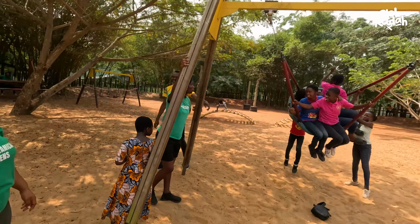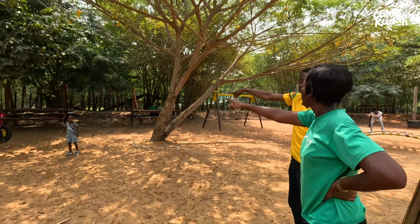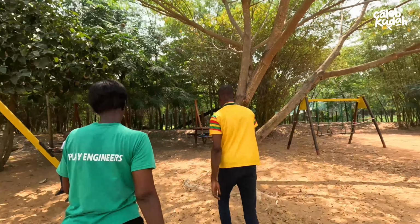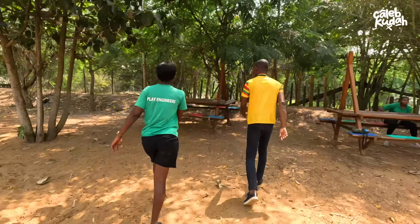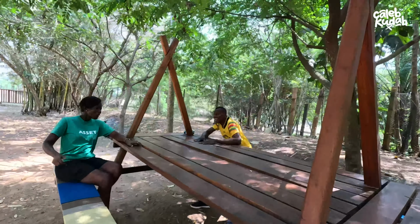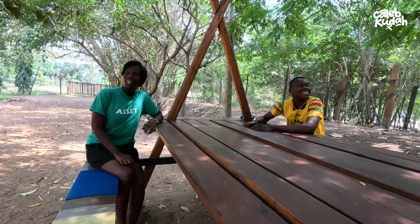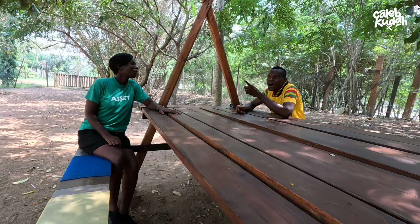Yay! Oh, that's nice. I like this. So what's this? The picnic. Is that a picnic? Yeah, the picnic bench. Come on, sit down. Okay. Wow, this part is nice. So basically, this is good. You can sit under this beautiful shed. I love that shade. And watch your children playing. Whilst you are having your meal. So you keep your eye on the kids.